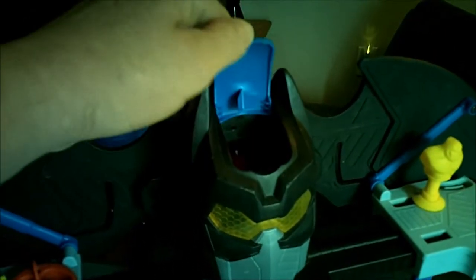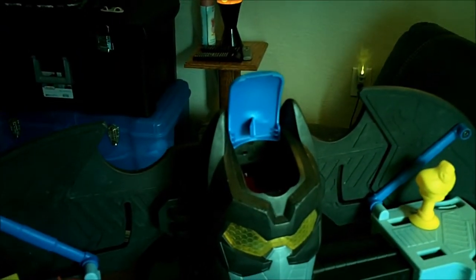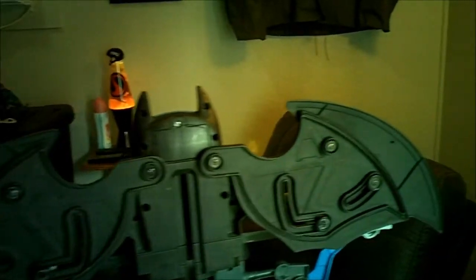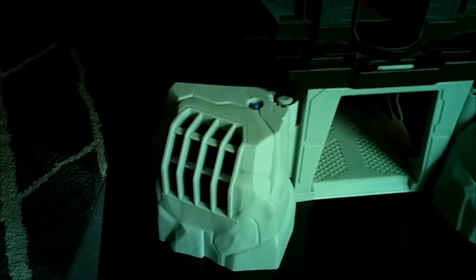Now here's where Batman comes out of the top of the elevator. And I'll show you that in a second. Now here's the back of the playset. You can see the bat wings and how they open up. You can see that. That's pretty cool. The Penguin can look out the jail cell right there.